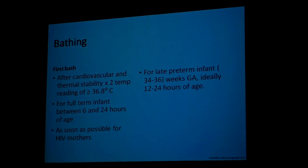as soon as possible if the infant is of an HIV mother, because of the risk of transmission of infection. While for the late preterm infants, from 34 to 36 weeks of gestational age, ideally we should wait 12 to 24 hours of age before starting the initial bath.